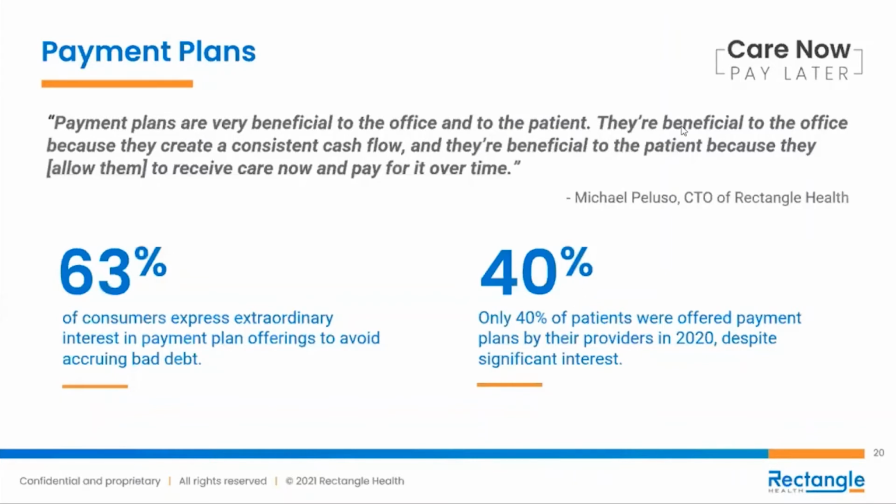You might be hearing this term a lot, care now, pay later. I think it's a great term. Payment plan technology can link to debit cards, FSA, HSA, credit cards, of course, and it gives providers a practical solution for working with patients who are unable to, or prefer really not to, make a lump sum payment. Offering patients the ability to make an initial smaller payment increases your likelihood of, one, ultimately collecting the full amount, but two, maintaining that patient in your practice. Because like I said earlier, they are actively shopping who is offering this technology.